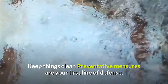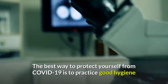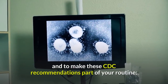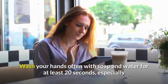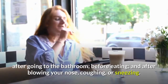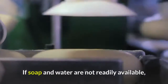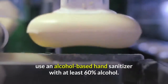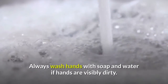Keep things clean. Preventative measures are your first line of defense. The best way to protect yourself from COVID-19 is to practice good hygiene and to make these CDC recommendations part of your routine. Wash your hands often with soap and water for at least 20 seconds, especially after going to the bathroom, before eating, and after blowing your nose, coughing, or sneezing. If soap and water are not readily available, use an alcohol-based hand sanitizer with at least 60% alcohol. Always wash hands with soap and water if hands are visibly dirty.